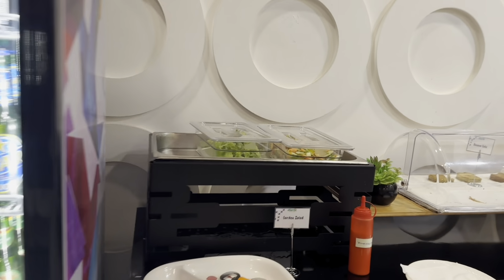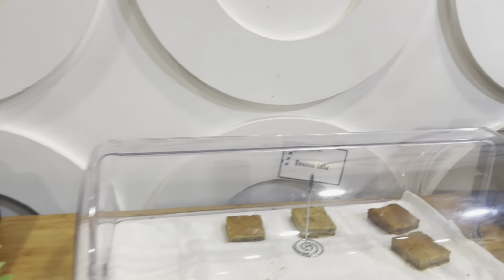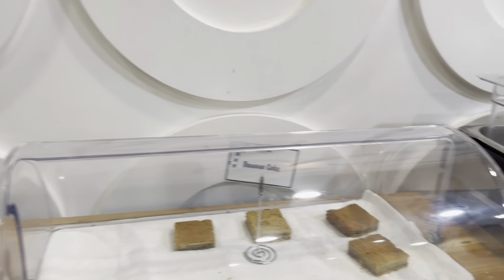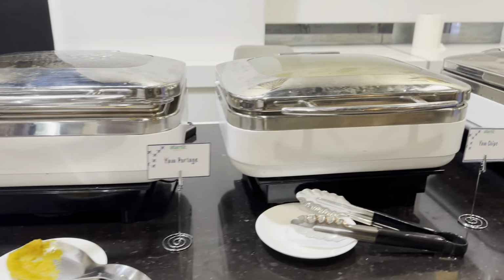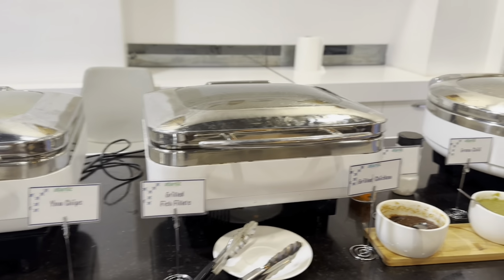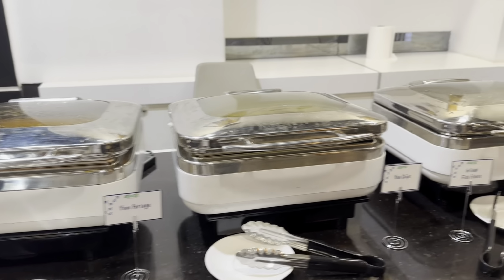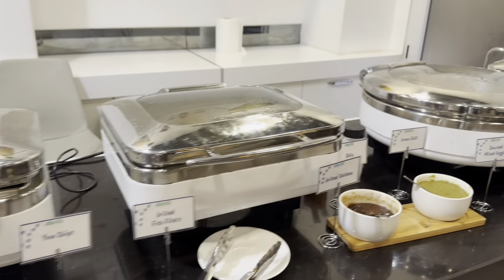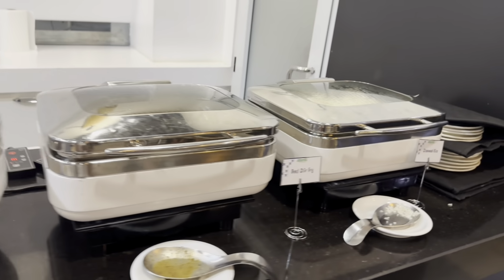Next to it, they had a good selection of food. Not the best I've seen in an airport lounge, but definitely not the worst. They had fresh fruits and vegetables on the side, and they also had a great choice of traditional Ghanaian dishes to try or to enjoy if you already love them. So they had jollof rice, yam chips, shito, grilled fish, grilled chicken, and also other things like stir fry and rice. We have to say the food was so delicious.